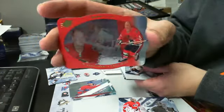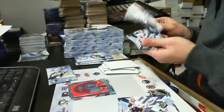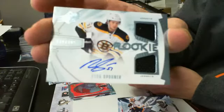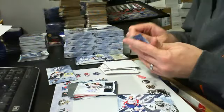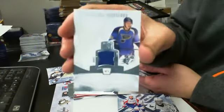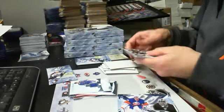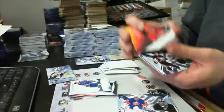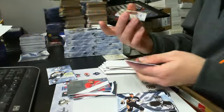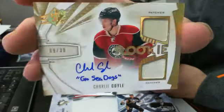The 96-97 SPX of Bobby Hull for the Hawks. And your autograph rookie dual jersey is Ryan Spooner, 249 of 499 for the Boston Bruins. Then a rookie material jersey of Vladimir Tarasenko for the Blues. And then a rookies of Brett Bellemore for the Hurricanes. Last but not least, you got your dual patch autograph rookie number 9 of 30, Go Sea Dogs, Charlie Coyle for the Minnesota Wild.